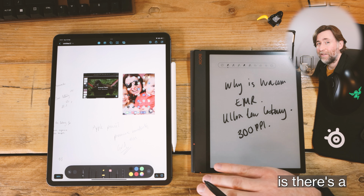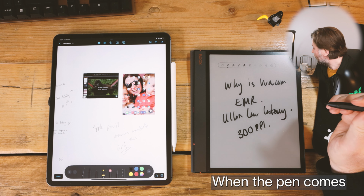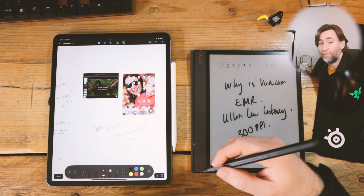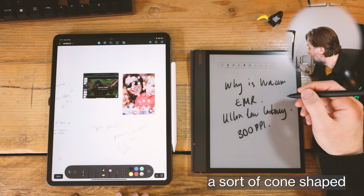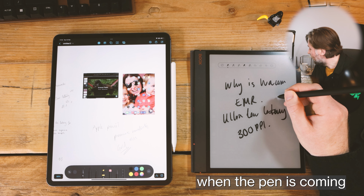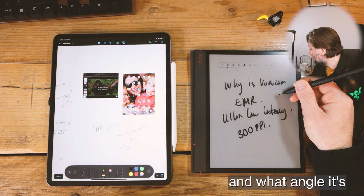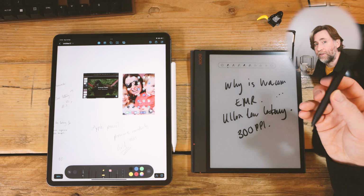Essentially how it works is there's a grid of wires here on the screen, and that makes a little electromagnetic field. When the pen comes close to that, the solenoid in the tip of the pen actually starts to generate a current, and that current has a magnetic field of its own, which generates a sort of cone-shaped magnetic field, which allows that grid to sense when the pen is coming close to the screen, when it's touching the screen, how hard it's pressing against the screen, and what angle it's pressing on the screen as well. It's incredibly clever, and it does that without having to charge at all.